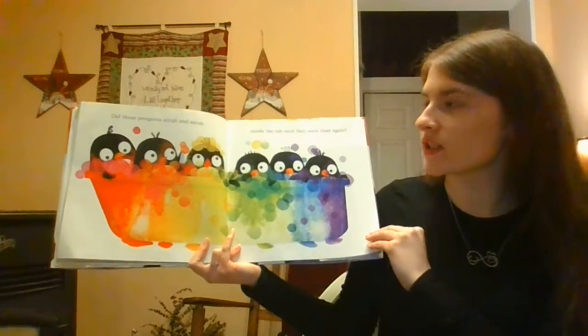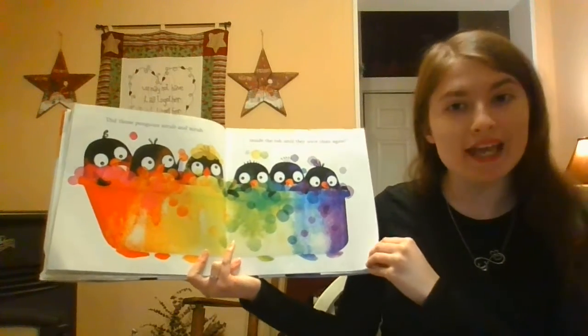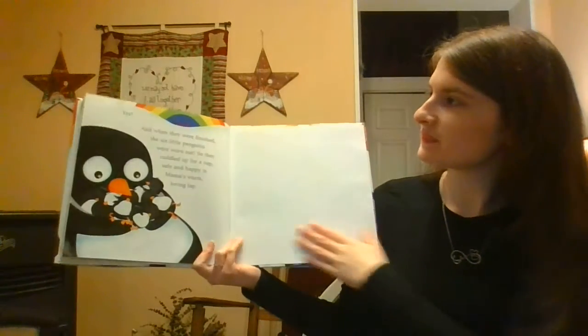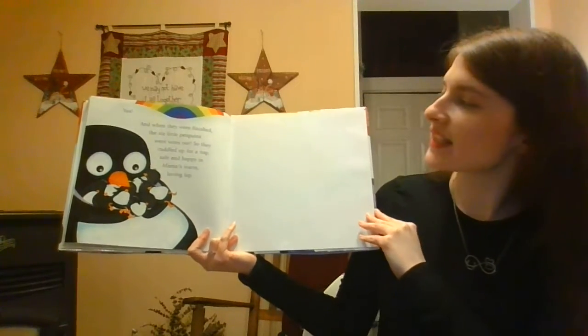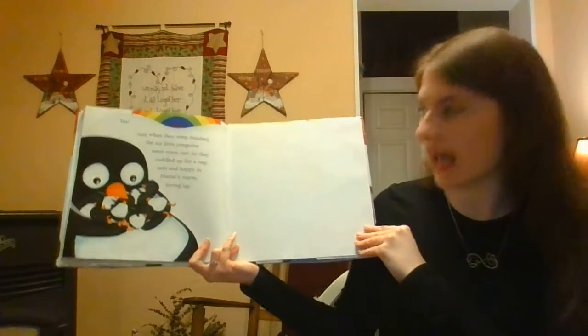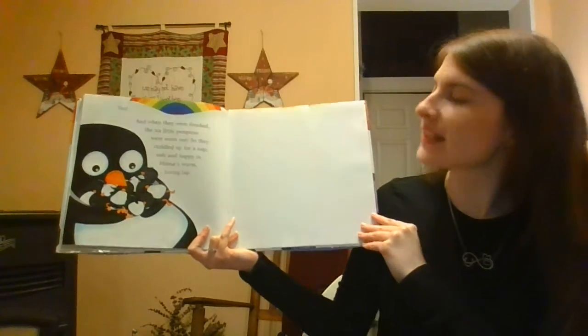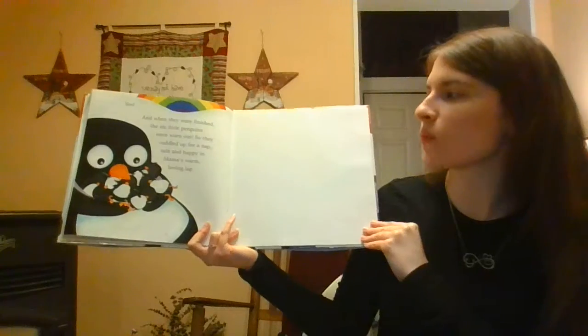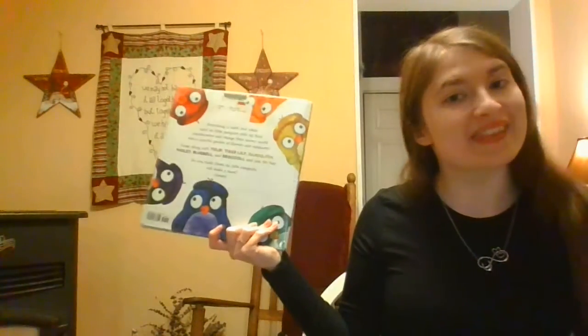Did those penguins scrub and scrub inside the tub until they were clean again? Yes. And when they were finished, the 6 little penguins were worn out. So they cuddled up for a nap, safe and happy in Mama's warm, loving lap. The end.